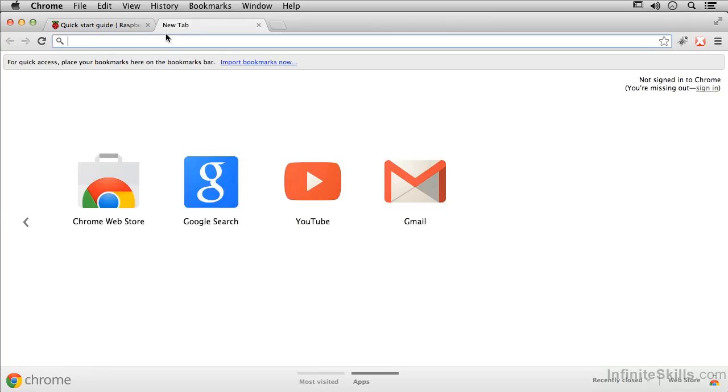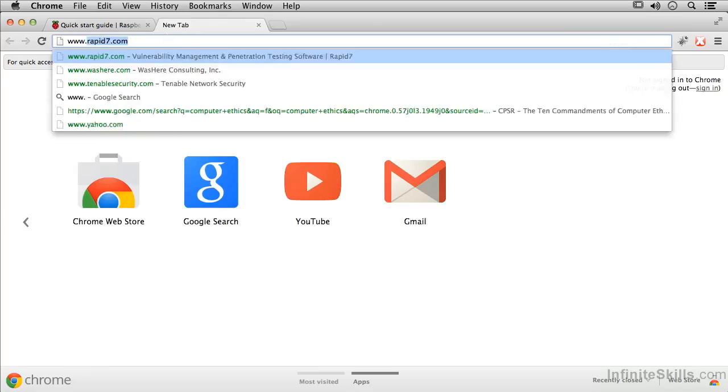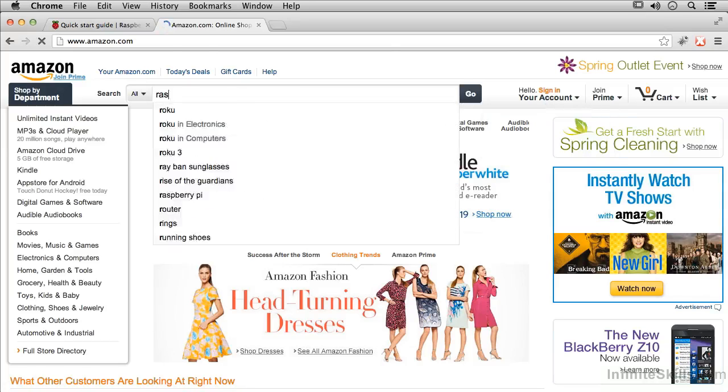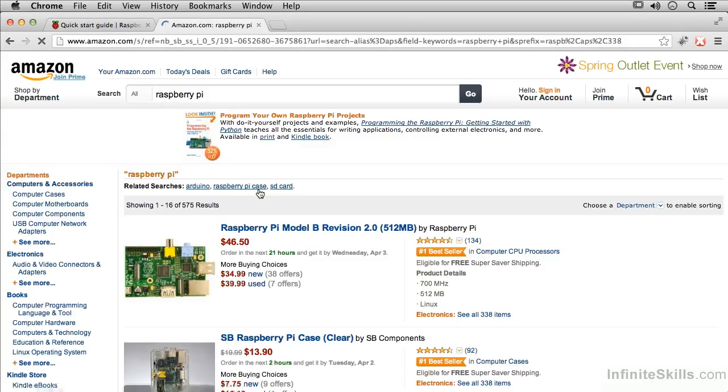Now, you may be wondering why I'm talking about the Raspberry Pi when we're really talking about ethical hacking. Well, the reason for that is because what I want to do is I want to be able to have a computer, potentially, that I could just drop into a location.